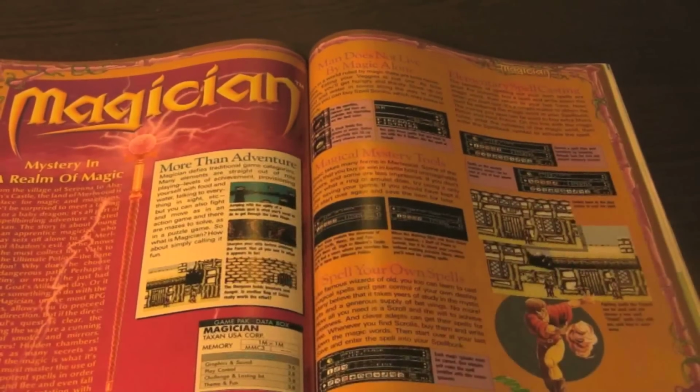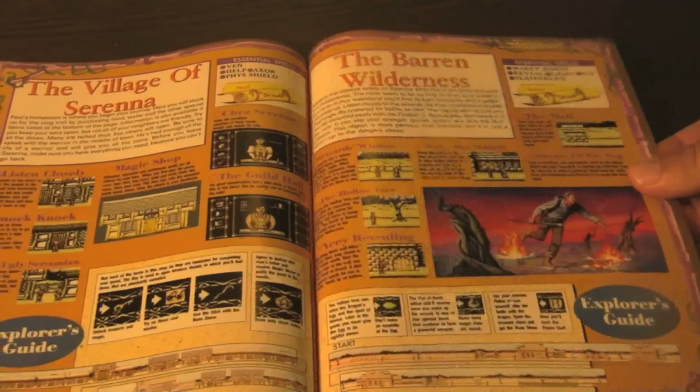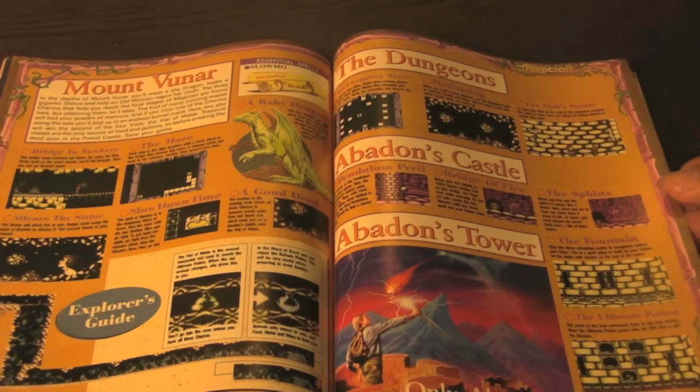Magician for the NES, going back to Nintendo. Looks like some style of RPG. I've not played this game, to be honest with you guys. So again, if you guys have any feedback on Magician, let me know. What do you guys think? I definitely want to check this game out after looking at this. It's pretty cool, pretty incredible. Kind of a fantasy RPG.